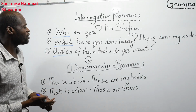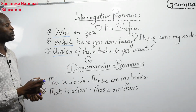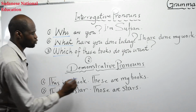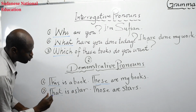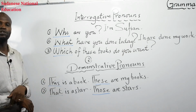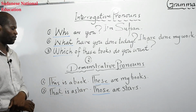Number 2, we have what we call demonstrative pronouns. Demonstrative pronouns are words that point out things, like the word this, the word these, the word that, and also the word those. We know that we use this and that for singular, and we use these and those for plural.